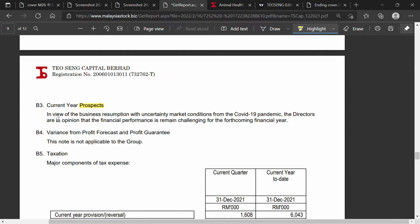They just say that in view of the business resumption with uncertain market conditions from the COVID-19 pandemic, the directors are of the opinion that the financial performance remains challenging for the forthcoming financial years. So this is a common saying, and there's nothing interesting over here.